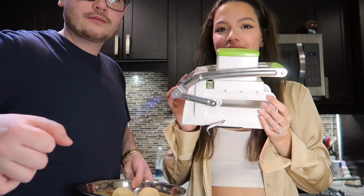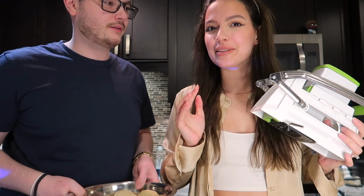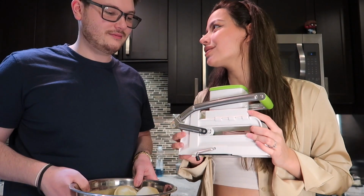So let's begin by prepping the mashed potatoes, and we do that by peeling them. And cutting them with this amazing little machine. It just makes them into cubes in a second. He doesn't want to use it. He wants to use a regular knife. But this is going to make it so much quicker, trust me.